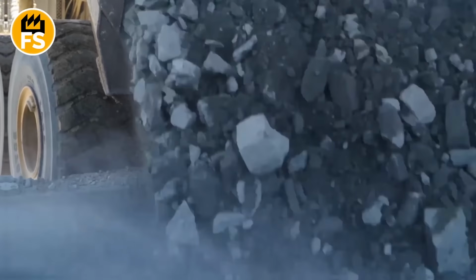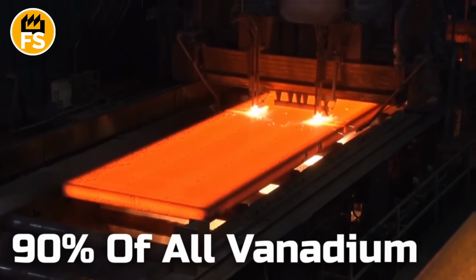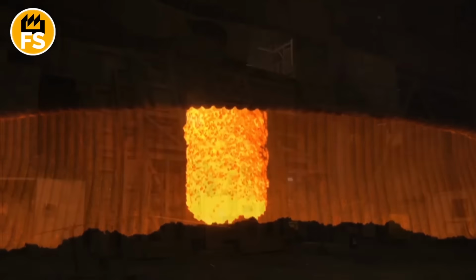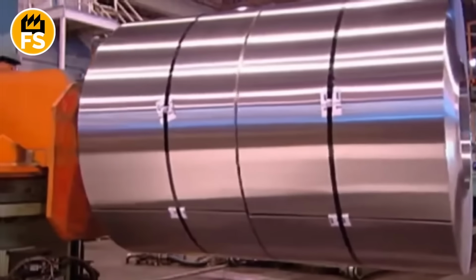China produces 70,000 tons of vanadium annually, far exceeding the output of other countries and making it the global leader in both production and consumption of this metal. In terms of consumption, 90% of all vanadium goes into metallurgy, especially into high-strength microalloyed steels, where small additions of vanadium significantly increase mechanical strength, impact toughness, and fatigue resistance of structures.